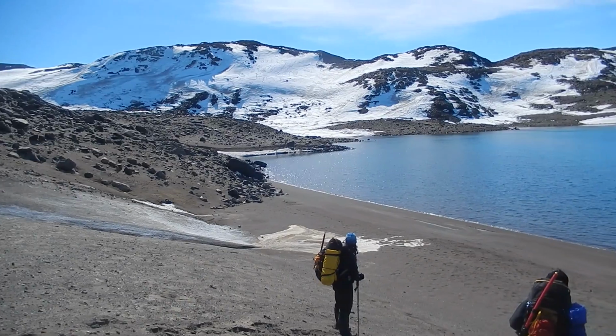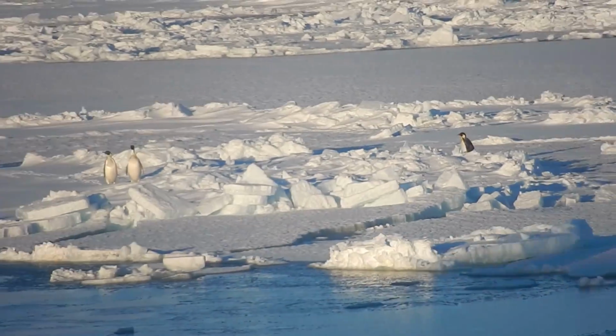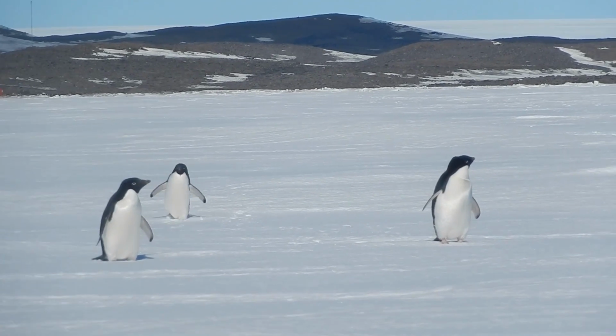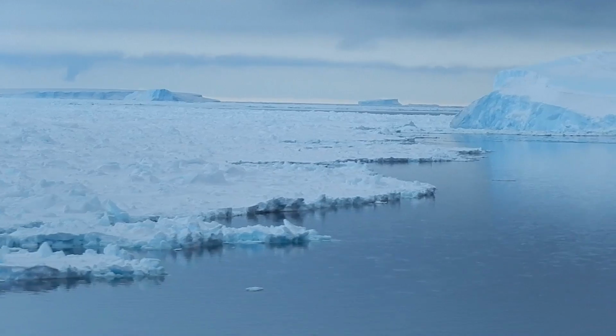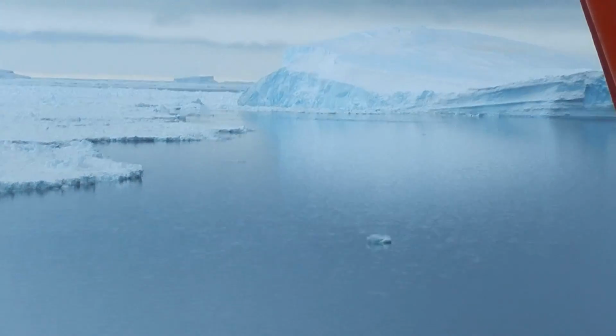You can imagine if the solid Earth rebounds and bounces up, that's sort of dragging the ice out of the ocean water, which is actually the thing that's melting the ice sheet. So if we can get an understanding about how the solid Earth is moving and changing, then we can get a much better idea of how the ice sheet is behaving and how it's going to behave in the future.